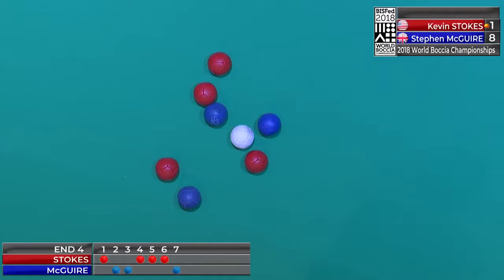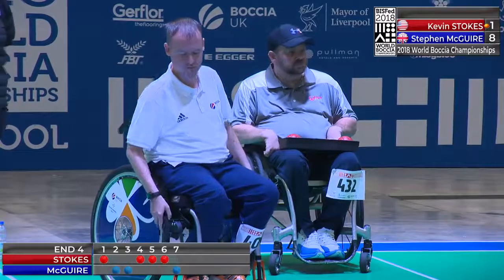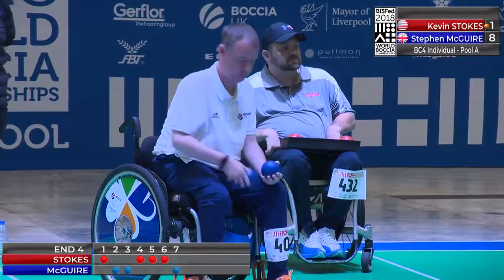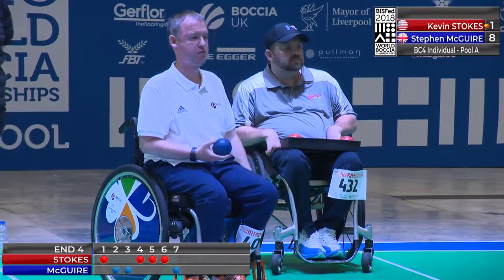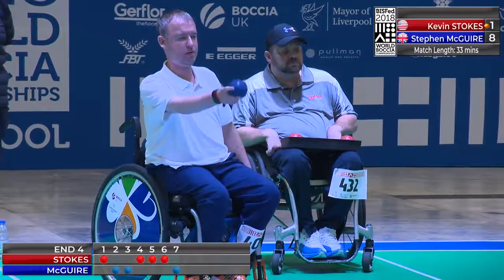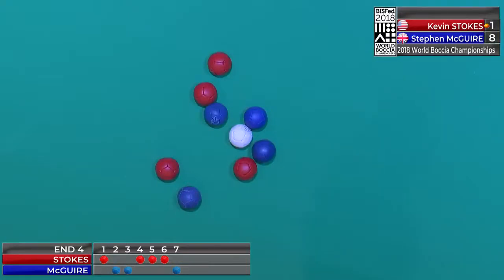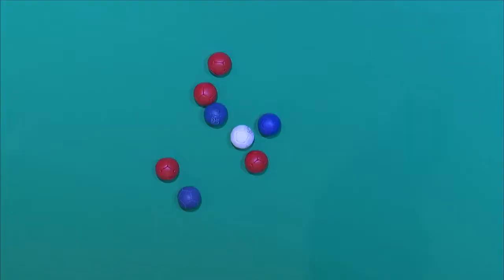Very tight. Yeah, the shadows are a touch misleading, aren't they? It is up here, yeah. It is very, very close. It's going to be Blue again. Stephen to play. And that definitely is Stephen closer. No doubt about that one. There is a channel in there though. Stokes can squeeze the ball in.